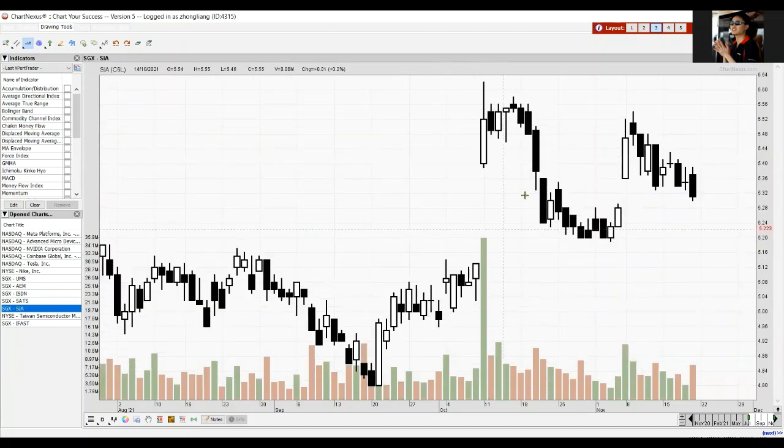SIA is also in a downward movement, and we are looking at a channel of such, where this counter has the ability to move up if it can have a solid white candle above the 540 to 544 range.